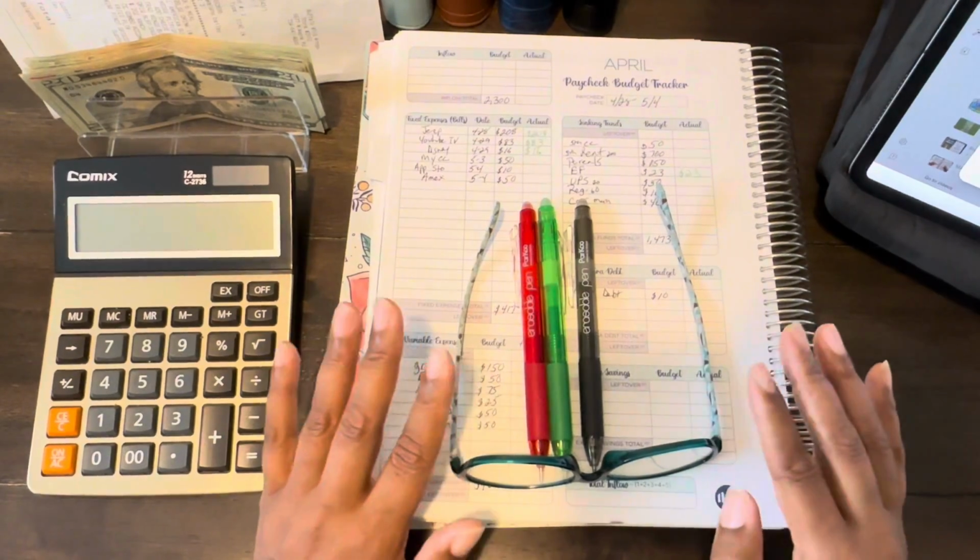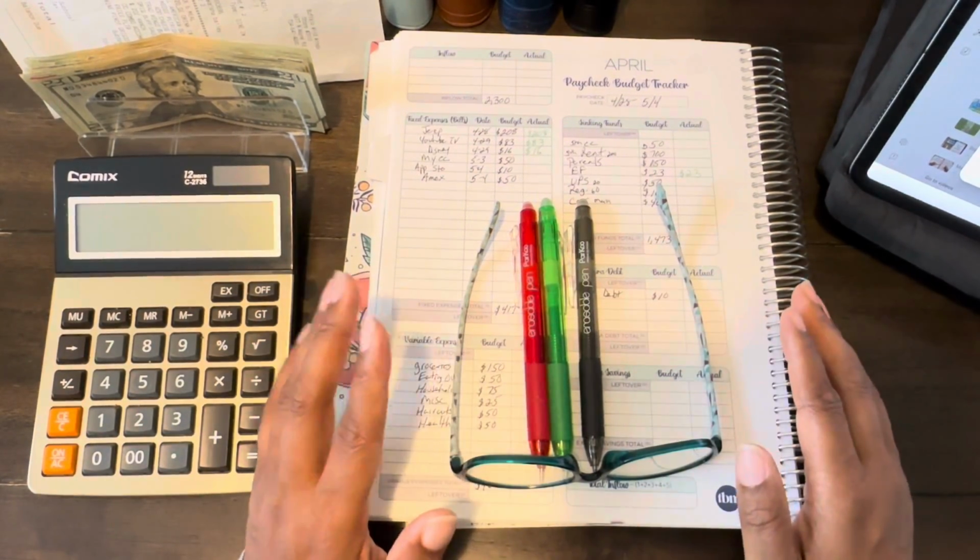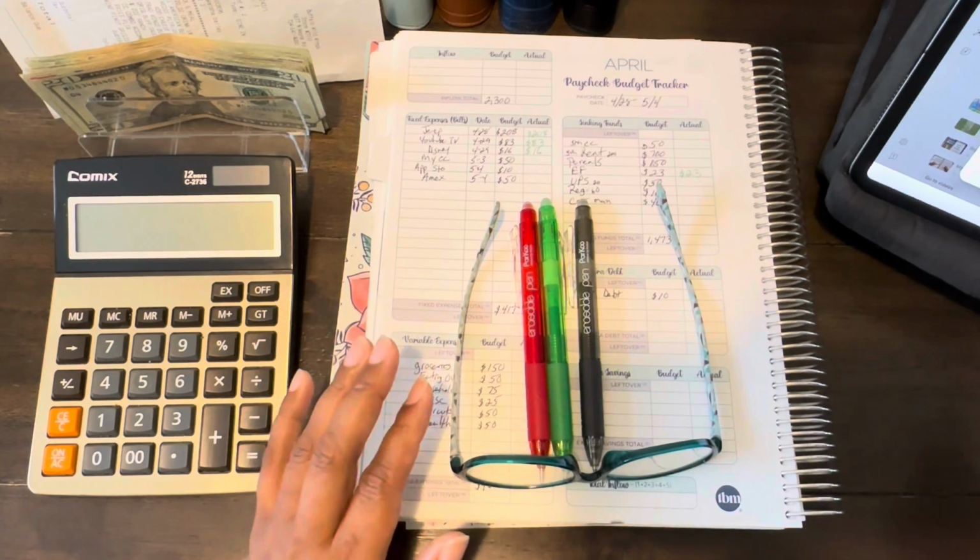Sorry guys, I was getting a text. So anyway, if you hear some clinking next to me, that's my grandson. He is eating some cereal. So let's go ahead and get started.